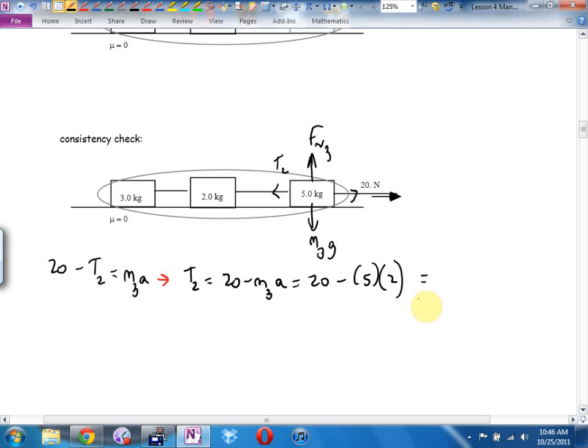Oh, by the way, why is 10 technically wrong? Okay, I can either do that to 2 sig figs or 10.0. Sorry? Do you have a question? You good? Now, above here, let's use the 2 kilogram mass and see if we also get 10 for tension 2.